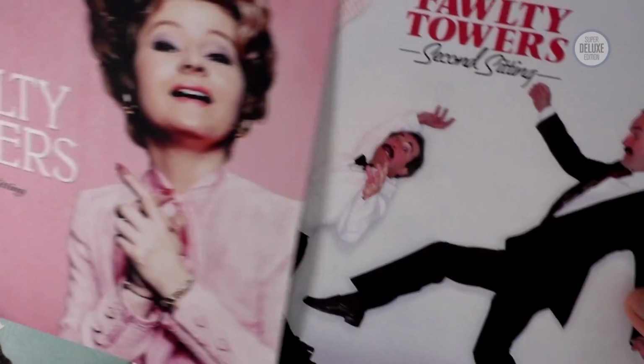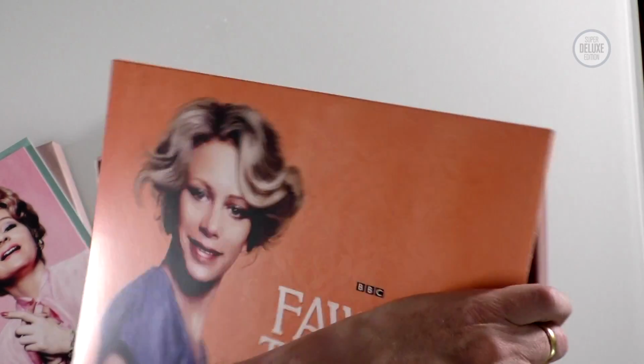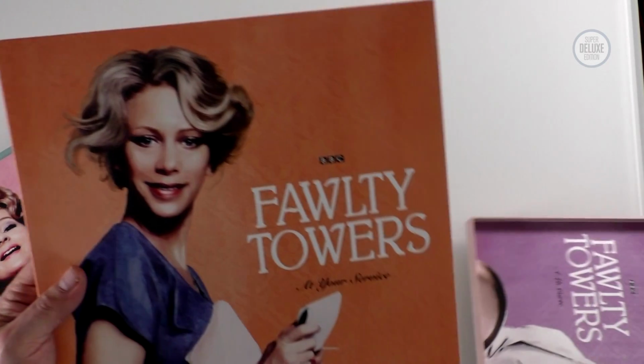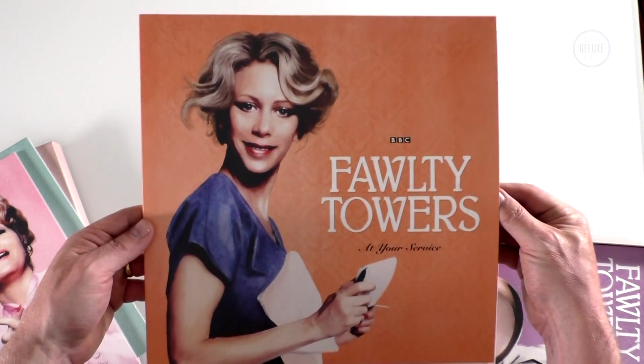These are the original versions, there haven't been any edits or anything. If you're worried that it might have been changed to take out anything that might cause offence, apparently they haven't at all, and it is what it is.